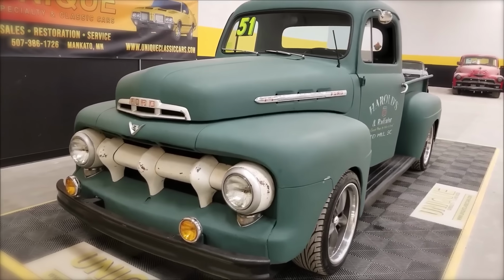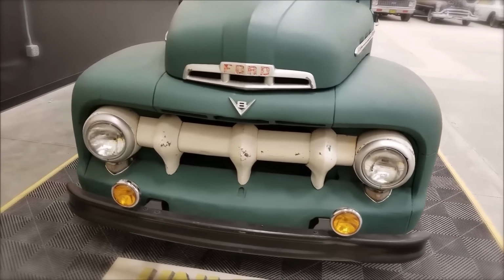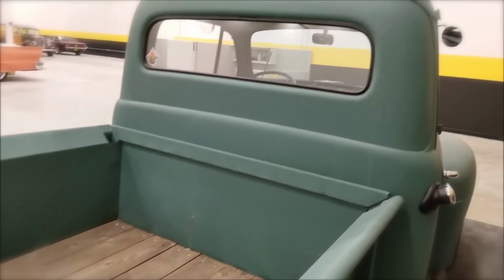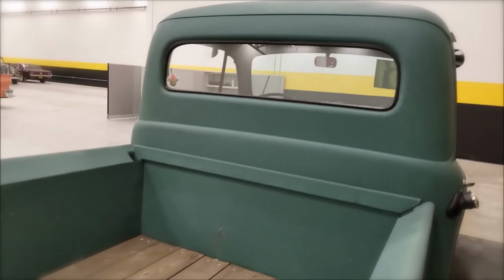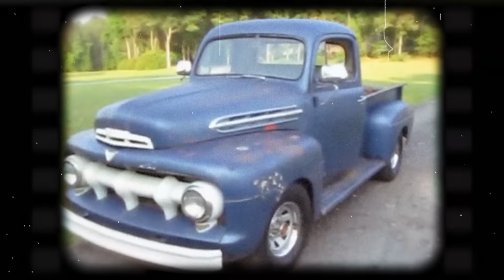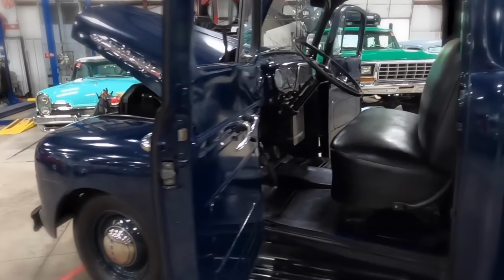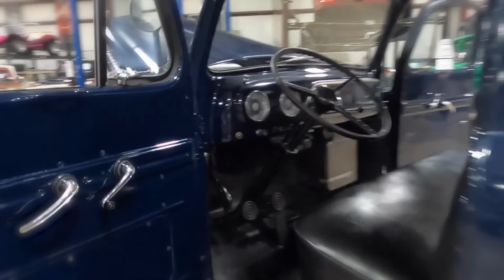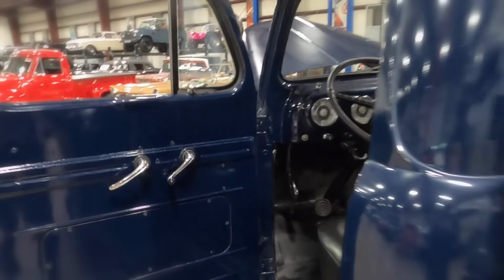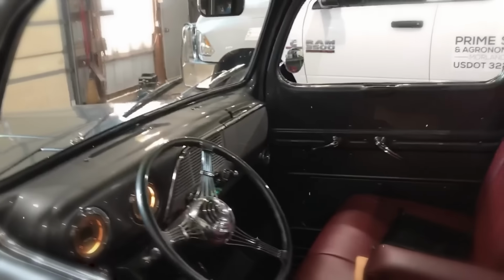In terms of unique features, the 1951 model introduced a new grille and hood trim, and it also featured a wood box floor instead of the previous steel floor. Additionally, Ford offered the 5-star extra cab option, which aimed to provide more comfort for drivers. This option included foam seat padding, extra sound deadening material, and bright metal trim, making the driving experience more pleasant and reducing noise levels inside the cab.